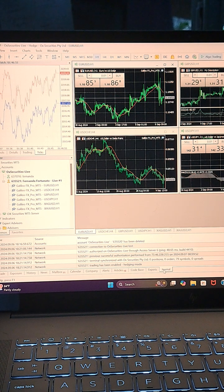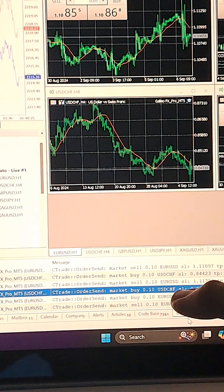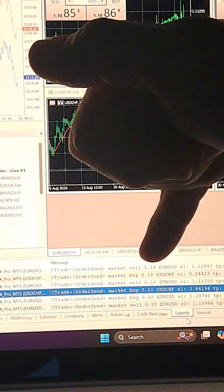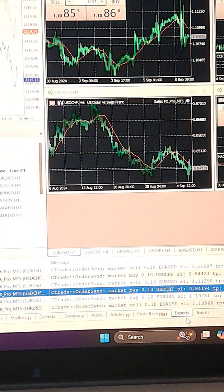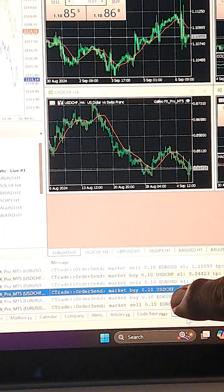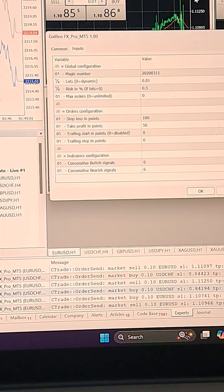Let's see if I can find something here. So this is under something called the expert. In other words, that's the expert robot. And it's ready to make a market buy, but that would be for $10,000. And we don't have that amount. Because we had set it to 0.1, it was not acting. So this little number there, that 0.1, that's what comes from clicking on this thing here.